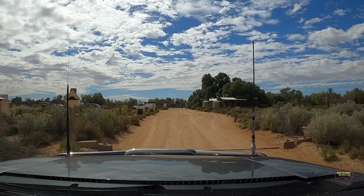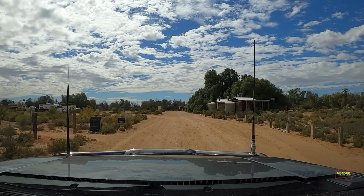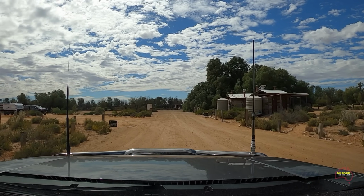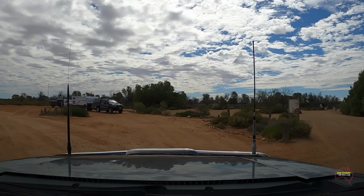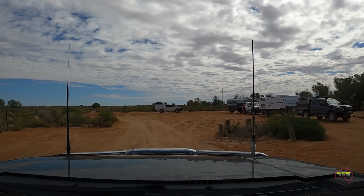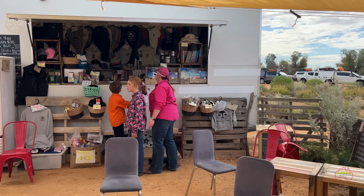As we drive in towards the campground, the day use visitors car park is to the left, and we turn in there very shortly. And as a day visitor you can use the spa, and if you want to use the spa here, it is at a fee of $2 per person. If you're going to camp here at Coward Springs Campground, it's $15 per person, and of course that includes a spa as well.